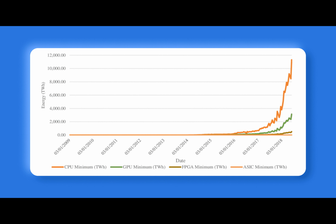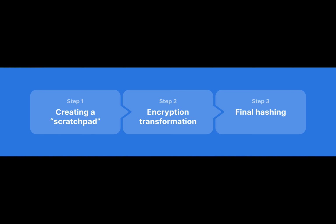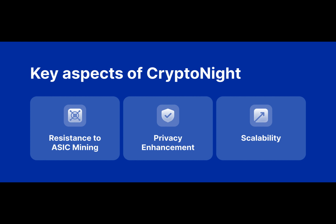Monero is one of the most well-known cryptocurrencies that utilize the CryptoNight algorithm. It initially embraced CryptoNight to resist ASIC mining, aiming to maintain a more decentralized mining ecosystem. However, ASIC manufacturers quickly adapted, leading to a return of ASIC dominance in Monero mining. As a result, Monero transitioned to the RandomX algorithm. Nevertheless, Monero's adoption of CryptoNight showcases the algorithm's significance in promoting privacy and decentralization.